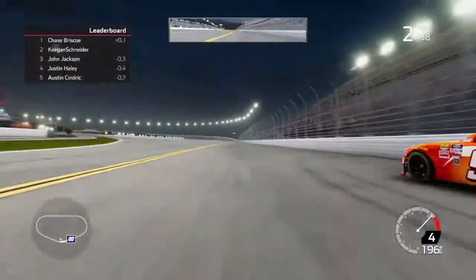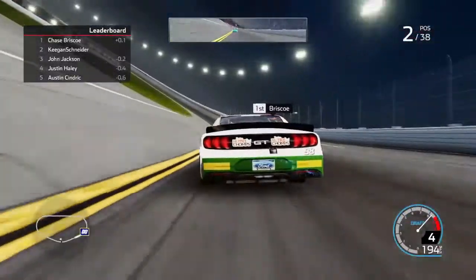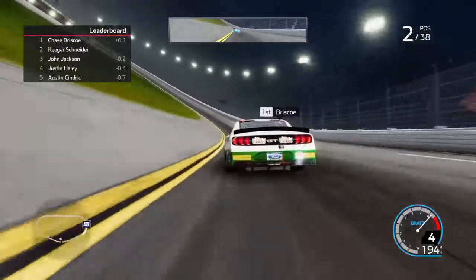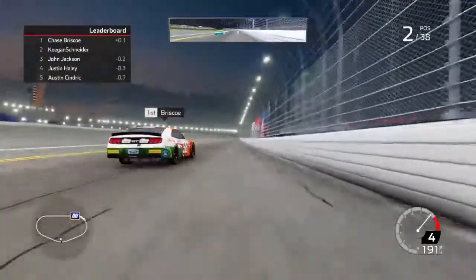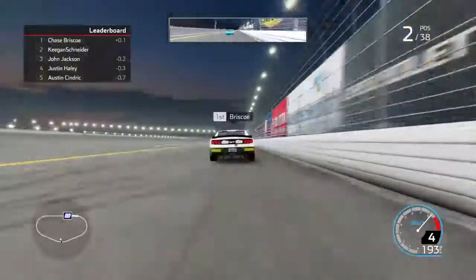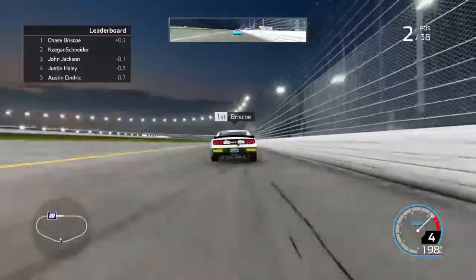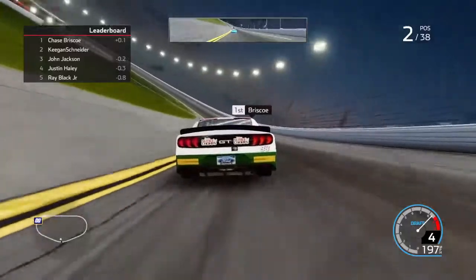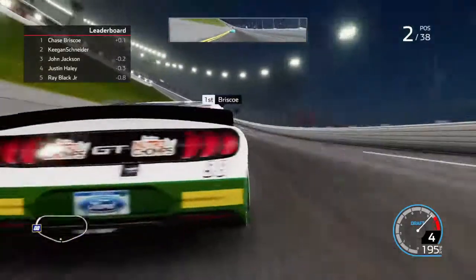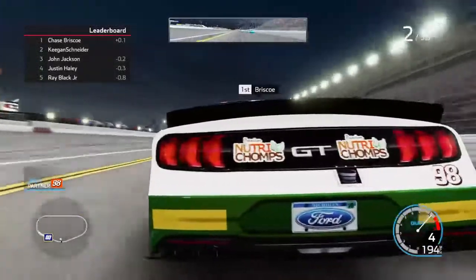On the back bumper of Chase Briscoe. Can we side draft him now? Into turn 1, not quite. He throws the block again, killing our momentum. We get so close to being able to take the lead. We're not tight off of turn 2. We're going to oversteer in the car, washing up the racetrack. Right to the back bumper again. All over him now. Bumper to bumper.